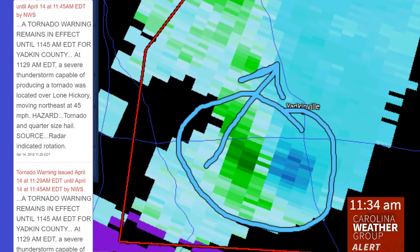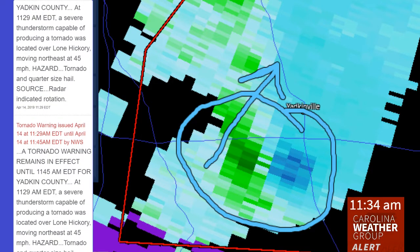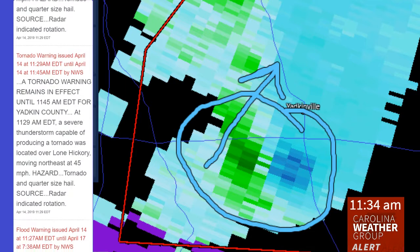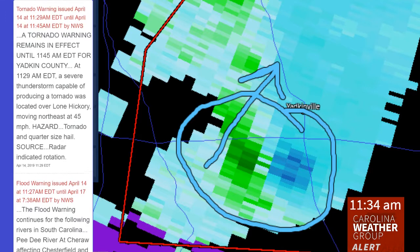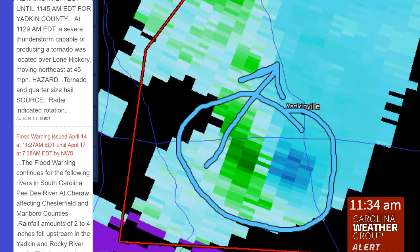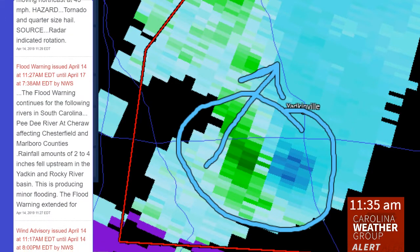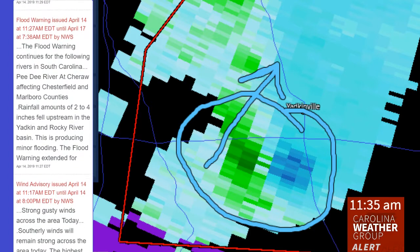I'm going to take a look to see if we have any DOT cameras in the area. I'm not sure if we do. That might be able to provide us with a ground-level observation as to what is happening right now at 11:34. This tornado warning is going to be active for at least another 10 minutes or so, and I wouldn't be surprised if this gets extended based on what we're seeing right now, as a thunderstorm capable of producing a tornado is moving into Yadkin County and crossing Interstate 40 just to the east of I-77.